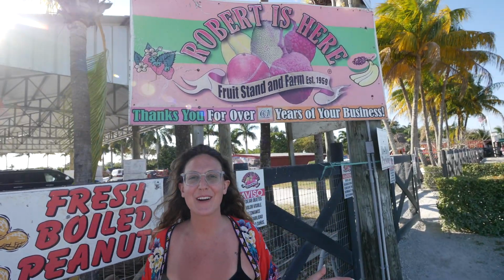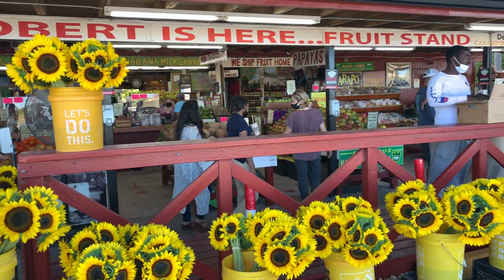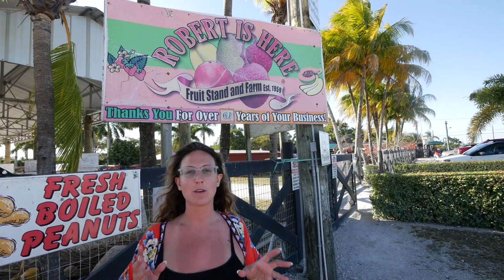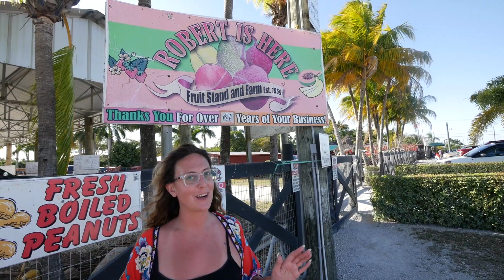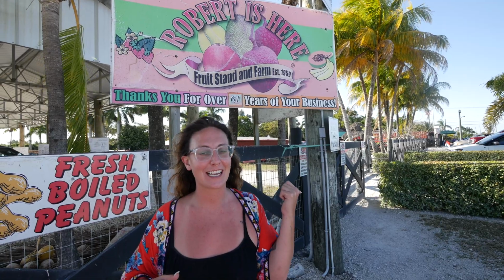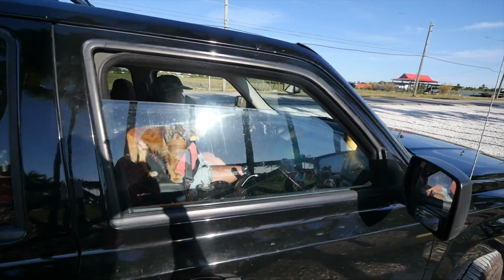We are making our way to the Everglades, and we had to stop because we saw this place called Robert Is Here. It says they're famous for their milkshakes. We got a pineapple passion, more like a smoothie, so it was only ice, but it's so creamy. I don't know how they do it, and they have all kinds of exotic fruits. In the back, you have to check out. You won't know unless you go. They have an animal farm with all kinds of exotic animals.